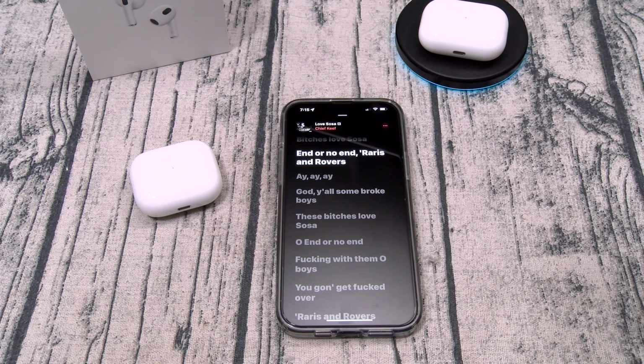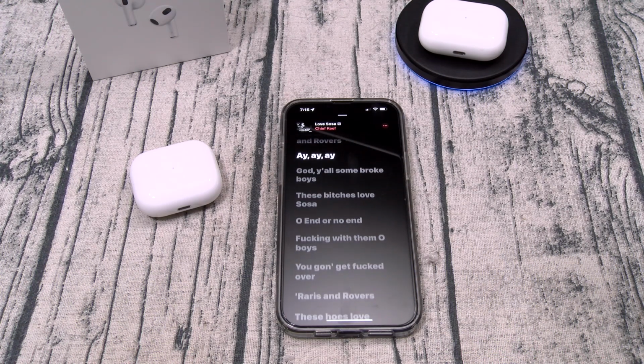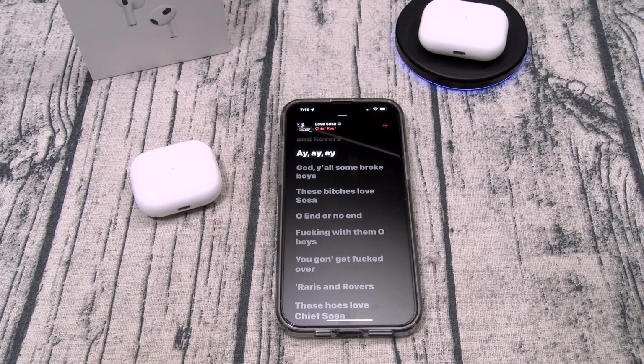Now, the bass is definitely hitting on this. Okay. Now, it's a lot of bass. I like it. I just hear a lot of my voice, though.